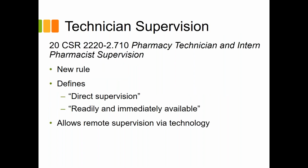deals with technician supervision. It was a new rule written last year. It defines direct supervision and what readily and immediately available means. But a key part is it now allows for remote supervision. So it allows technicians to be supervised remotely. So you can be outside of the pharmacy doing things now versus in the past you always had to be in the pharmacy. It also allows you to maybe be in the pharmacy doing things without the pharmacist there. So it advances what certain things technicians can do.